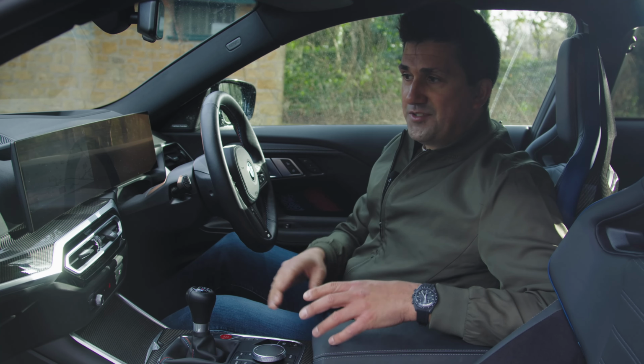If we're a track day enthusiast, you can have everything on full sport, super firm suspension, traction control completely off, so you can get the most out of the car there. Hit that with your M2 button perhaps, and then if you want a bit of sporty driving on the road with a little bit of traction control on, but softer suspension and softer steering, that's what I personally like, then you can do that with, say, your M1, and that's exactly what I've done here.